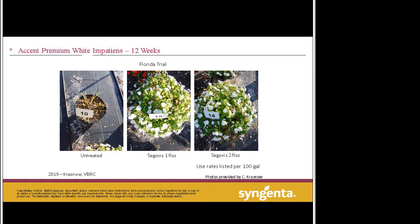So, taking this to the impatiens, trials have been conducted looking at how Segovis would work, protecting some of the impatiens varieties that we currently have on the market. And you can see this is 12 weeks after the application that Segovis at 1 and 2 fluid ounces were keeping the plants looking really rather nice 12 weeks after. You can see the untreated control there on the left.